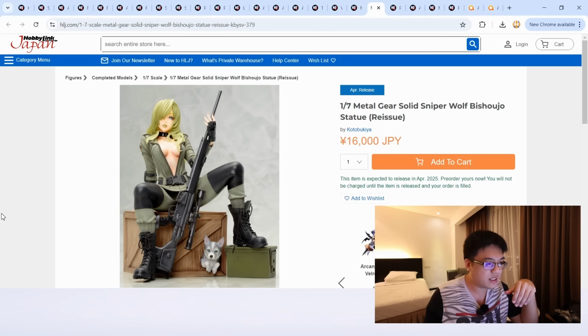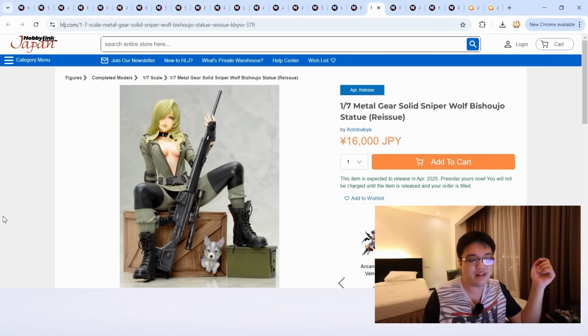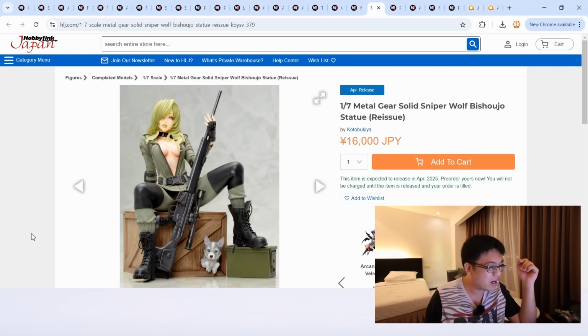Okay, the next one here, re-released by Kotobukiya, Wolf Bishoujo from Metal Gear Solid. Yeah, I remember this one very well. This is a very old figure. Probably 12,000 yen back then. Now 16k, still relatively affordable when you factor in the depreciated yen. She's hot. Yeah, pick one up if you like the character design. You don't have to play the game. Okay, moving on to the next one.